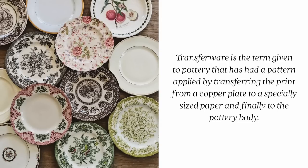It's essentially where they push down this sponge on top of this design and then it's pressed on top of the plate, and that's transferware. It's where the design's transferred on ink and then transferred to the plate. So it's kind of like a machine system that does it. And a lot of times it's not perfect, so you can see where the design might be cut off. It didn't transfer perfectly on the plate.